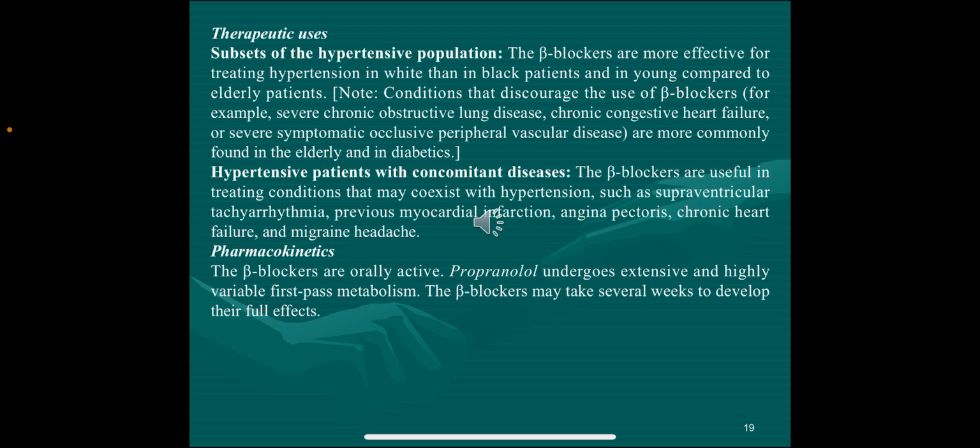Also, hypertensive patients with concomitant disease, those who have other diseases along with high blood pressure. Beta blockers are used in treating conditions that may coexist with hypertension, such as supraventricular tachyarrhythmia, previous myocardial infarction, angina pectoris, chronic heart failure, note, chronic heart failure and not acute heart failure, and migraine headache.